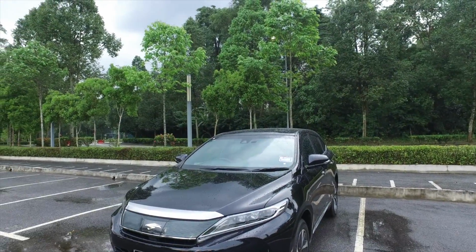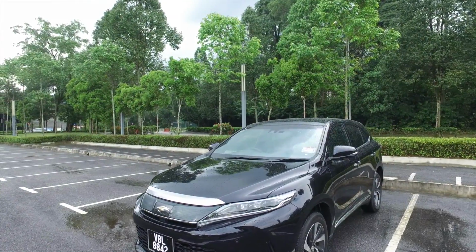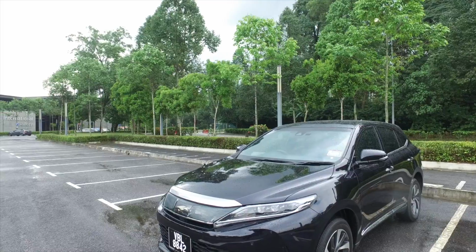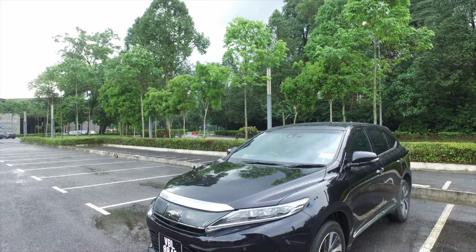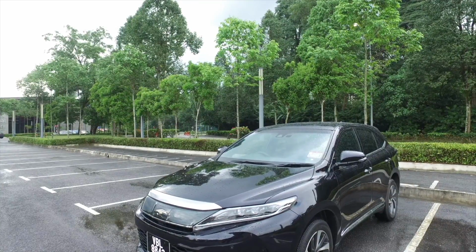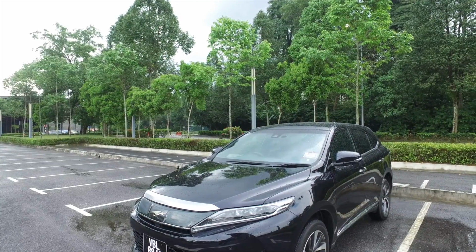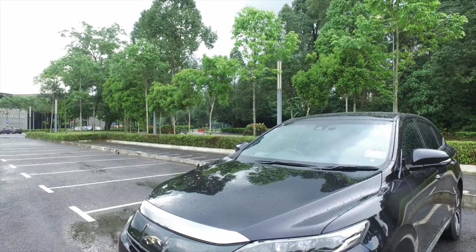And I actually requested for the low spec version. They have two versions, right? They call it the luxury, and then they have the premium. The other one has panoramic sunroof and powered tailgate. Okay, but this one, the features are pretty good as well. Let's go through the design again.